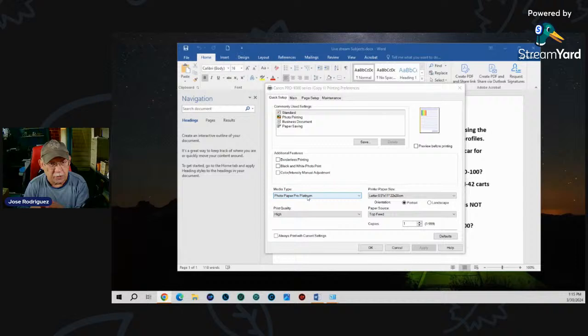The other one would be, does it require matte black or does it require photo black? That means if it's a glossy surface paper, it requires photo black because it's glossy. If it was a matte paper, it would require the triggering of matte black ink because it's matte.